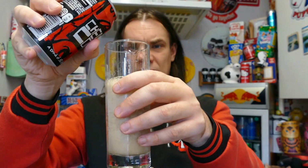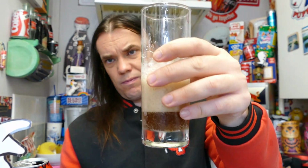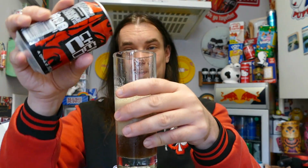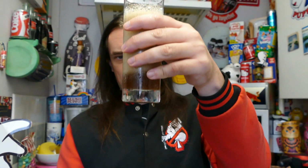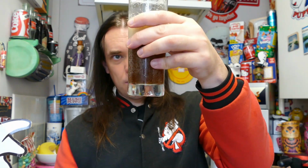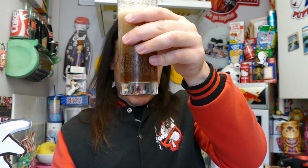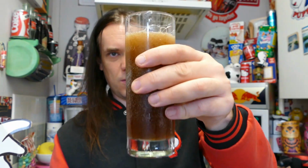It still smells like Cherry Coke, so that's a plus. Now I don't know if it's just because there's a window in front of me, behind the camera, and it's just the way the light's shining through it, but it does look very pale, and I can actually see bits floating in it, which I will see if I can get on camera in a bit. I don't know how well I'll succeed with that, but oh yes, lots of bits floating in that.